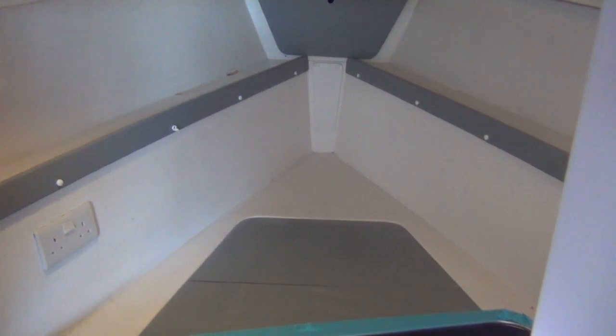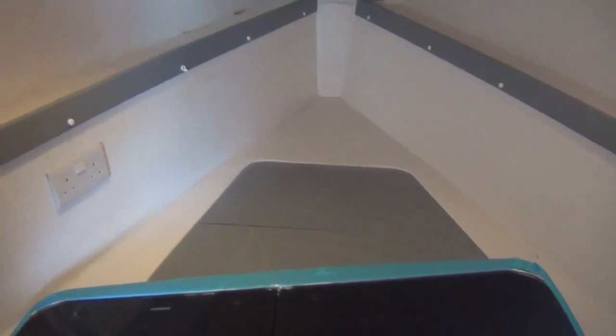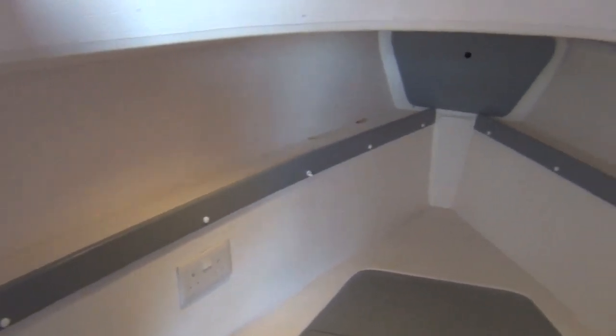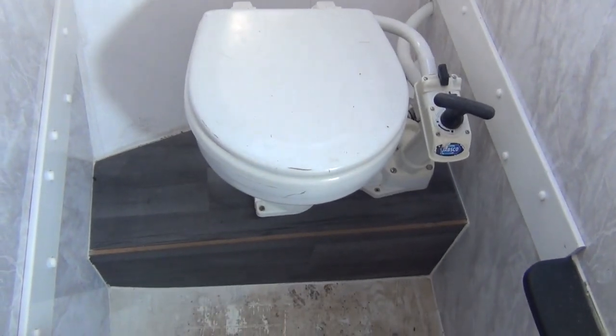Right, this is the forward cabin. I just painted that out to tidy it up because like a lot of these things, it got grubby over the years. The head was already in there, and I just sort of tidied that up. Some stuff I had left over from a job, and that's cost peanuts, but you have got to be willing to do it. That's where the problems come in. If you're not willing to put in the time, then you've got to pay someone else to do so.